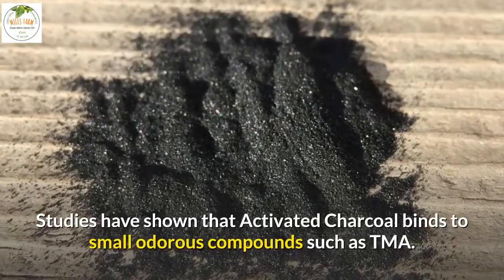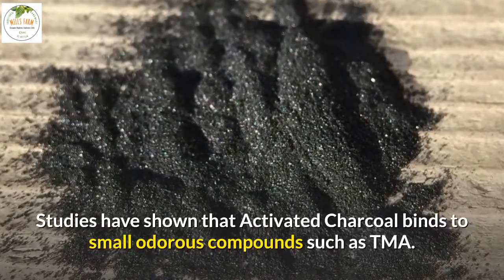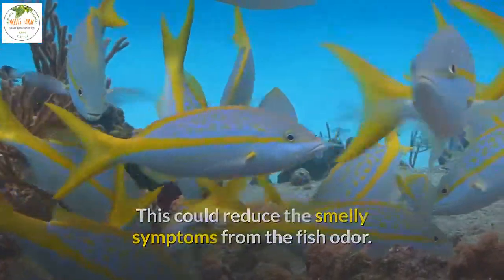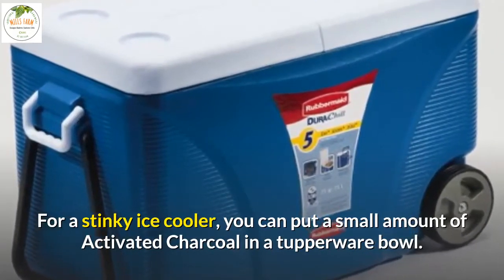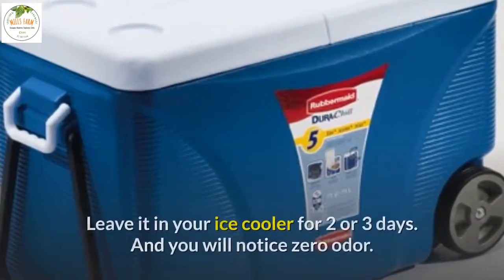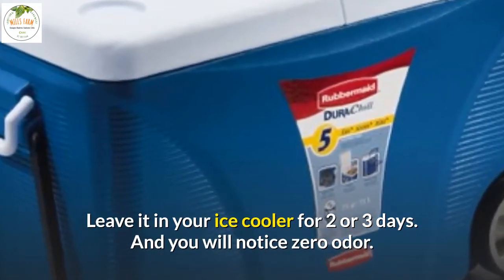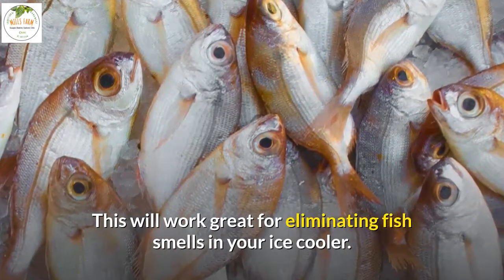Studies have shown that activated charcoal binds to small odorous compounds such as TMA. This could reduce the smelly symptoms from the fish odor. For a stinky ice cooler, you can put a small amount of activated charcoal in a Tupperware bowl. Leave it in your ice cooler for 2 or 3 days, and you will notice zero odor. This will work great for eliminating fish smells in your ice cooler.